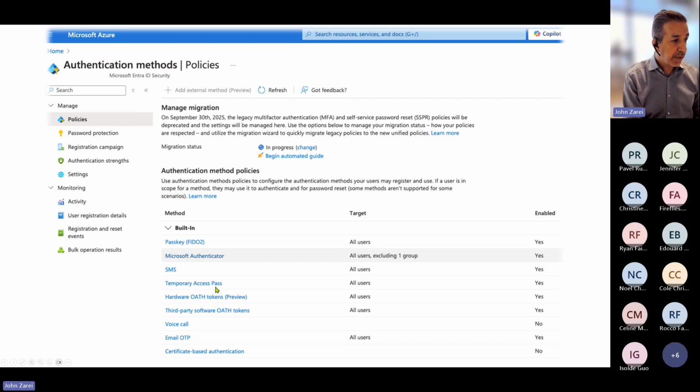Temporary access pass. This is very cool because let's just say a user forgot their phone at home, right? So they cannot log into a device because they don't have that second factor authentication. So you can assign them a temporary password, and that password could be just maybe for a few hours so they can get to that device.